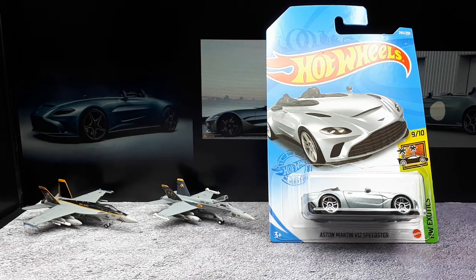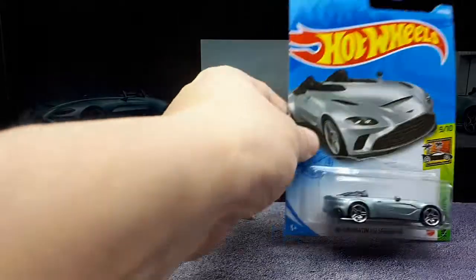So we have the Aston Martin V12 Speedster. I believe this is a new casting in 2021, one of the last ones of the year, 243 of 250. And let's take a look-see.